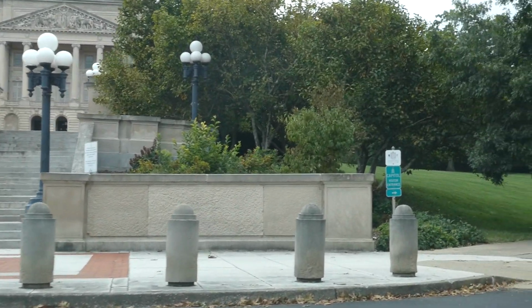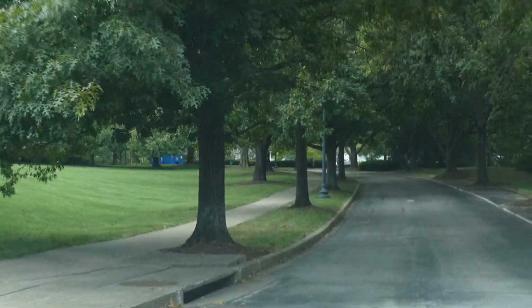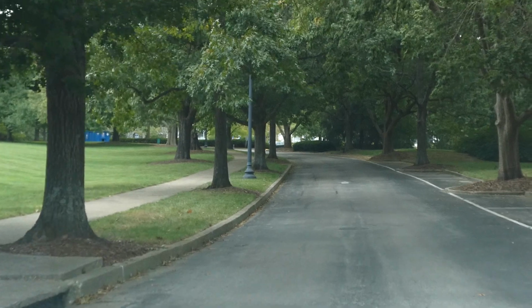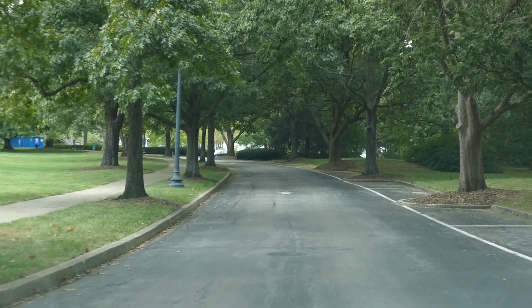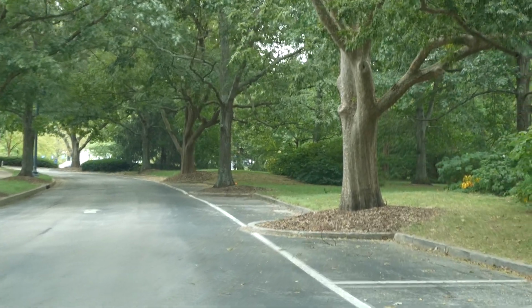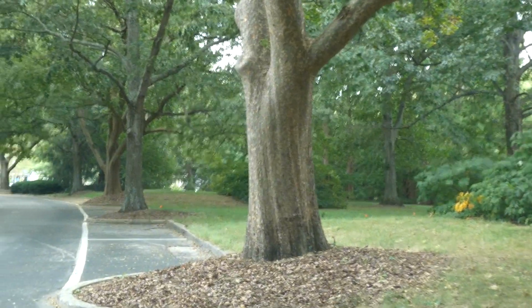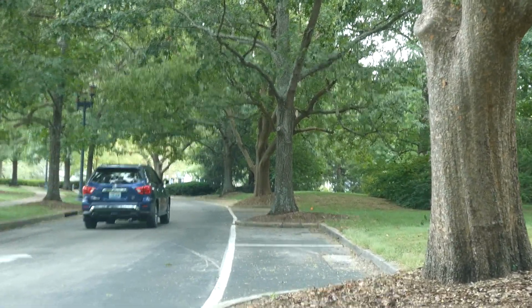And somebody's behind me. I know they're not happy. So I'm going to pull over and let them have it, just because they're not happy. I always upset them right about here, going up this little incline.